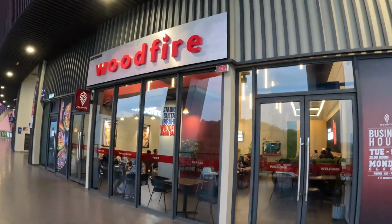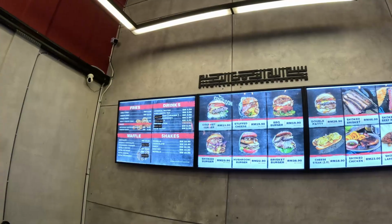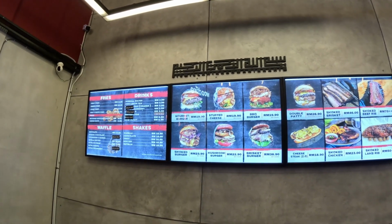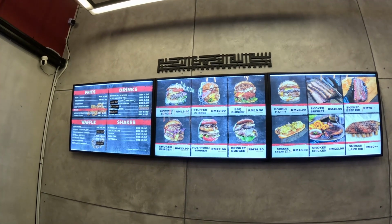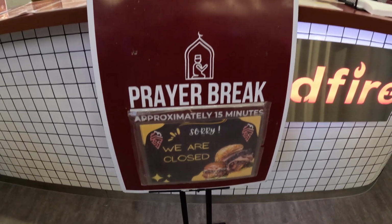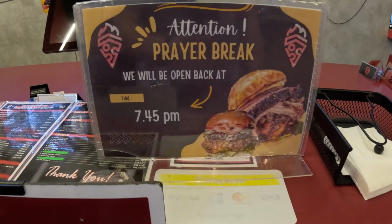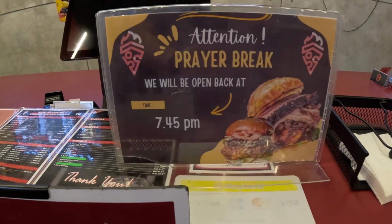For dinner, we're going to have Woodfire. Woodfire Burgers was established in Johor Bahru in 2017. They serve succulent gourmet burgers and sides. Do note, the restaurant observes a prayer break for the staff, so do plan your visit before or after the prayer break.